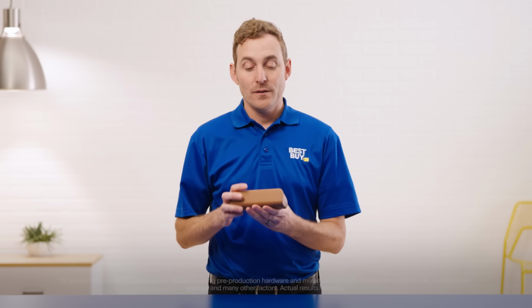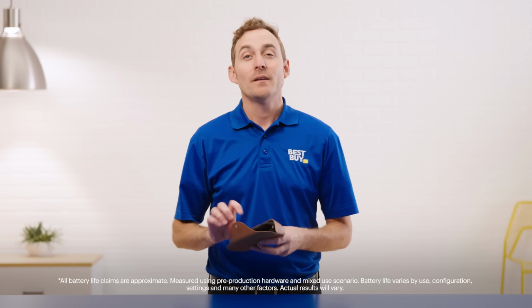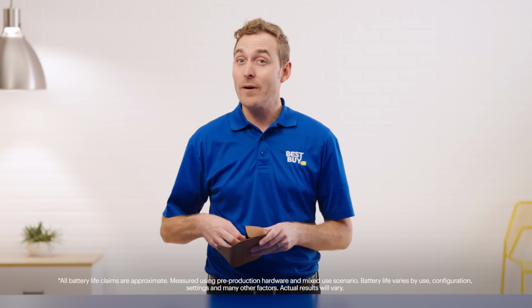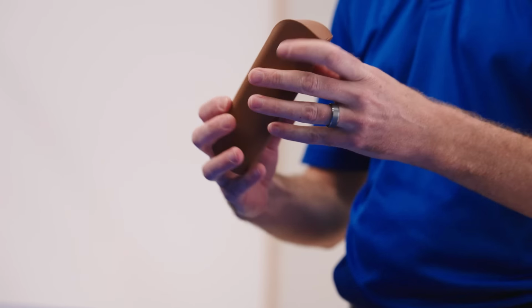So with the case, you get up to 8 charges. That's up to 32 hours of charge time. The glasses themselves do last up to 4 hours, which is pretty great. Just really meant to go back in the case, charge them up, and be ready to go for the next time.